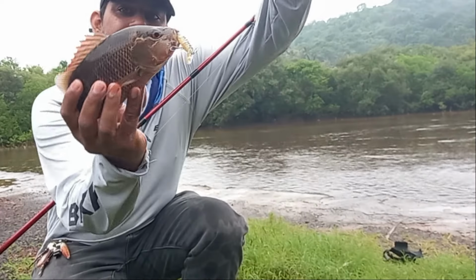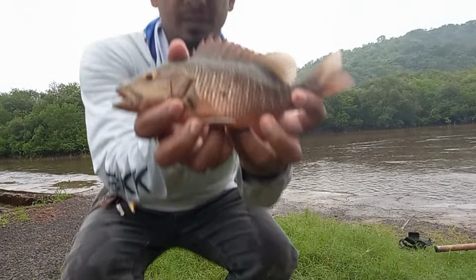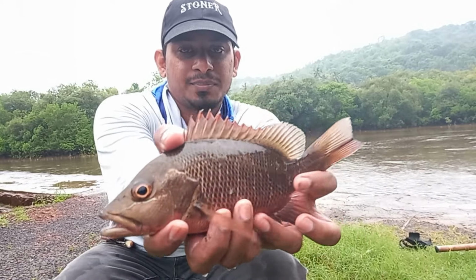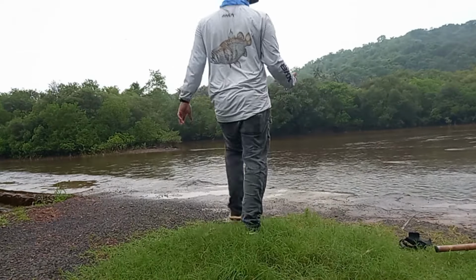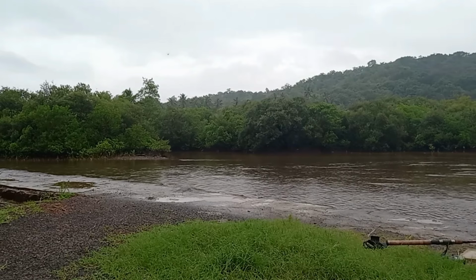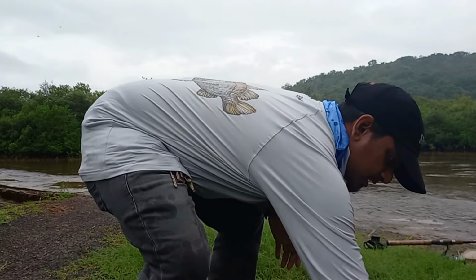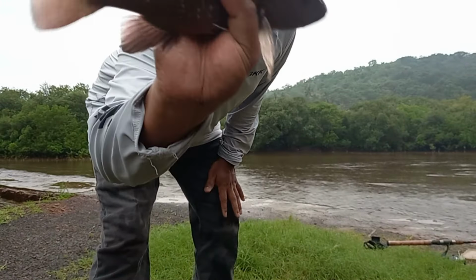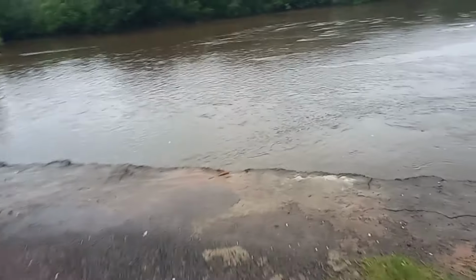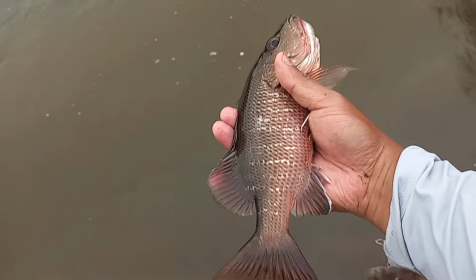Snapper on the strike through shrimp. Yes, a little mangrove jack. I get him all flared up. Yeah, sorry, wasn't recording. He's got this. Good snapper. Gonna send him back. Nice little snapper. See ya.